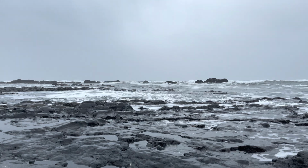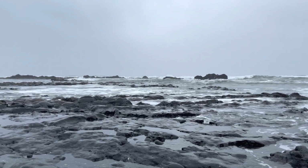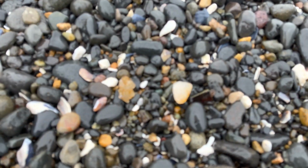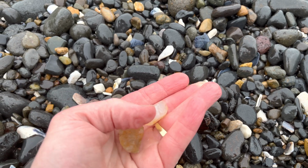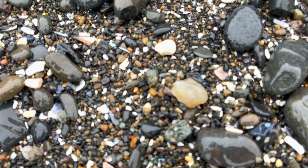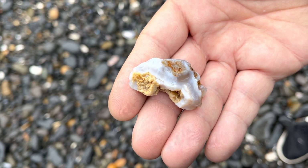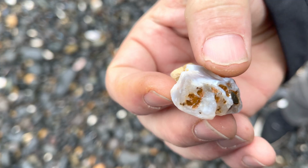I just got down to one of my favorite Oregon coast beaches, and I've only been here for a few minutes, and I just found these nice guys right here. A couple nice ones. Okay, there's another one. I wish it was a little bigger, but it's a pretty agate. So here's a piece I just found. That's a unique one. Pretty cool.